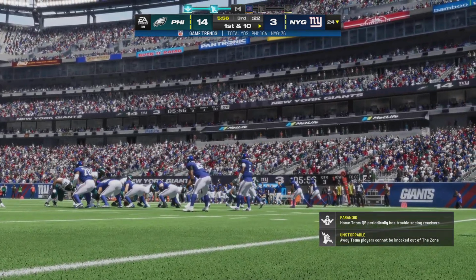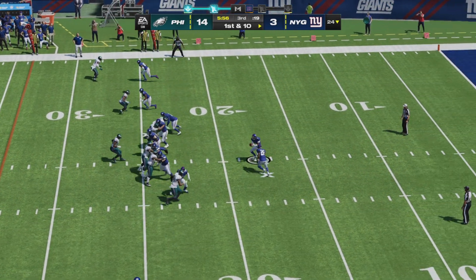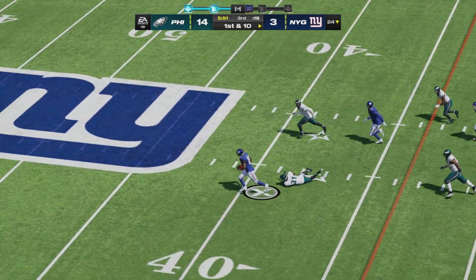Now they've got some time. The running game struggled in the first half. The opposition knows how to focus on defending the pass here. They've got to re-energize that ground game and maybe open things up for a comeback here in this half.